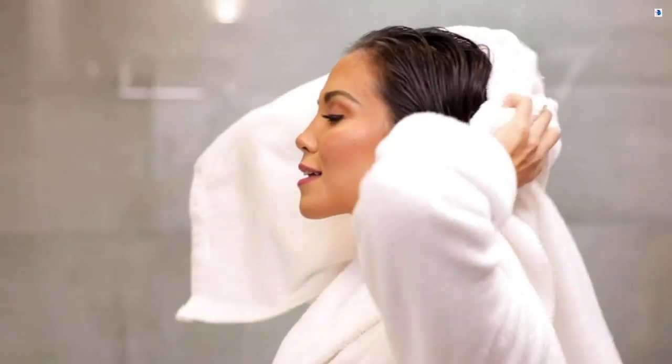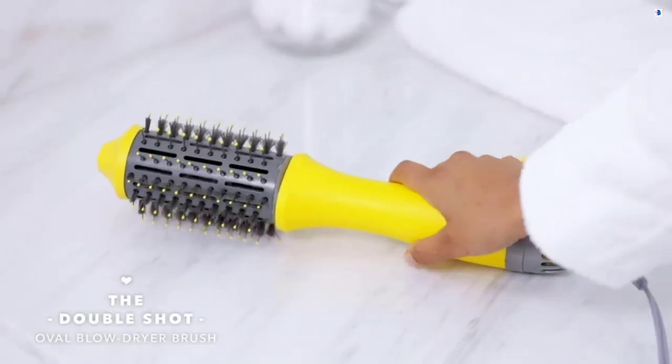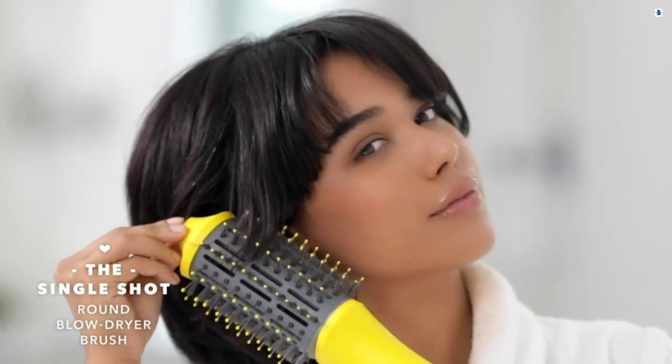After shampooing, thoroughly towel dry hair and brush out using a detangling brush. Apply the heat protectant of your choice. For a smooth and sleek blowout, place the single or double shot under each section and work slowly from roots to ends until the section is dry and smooth. And there you have it.